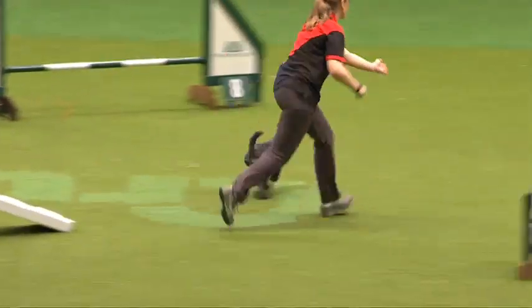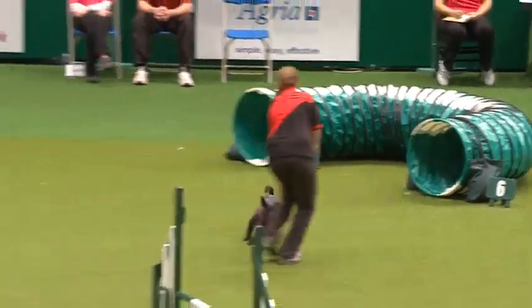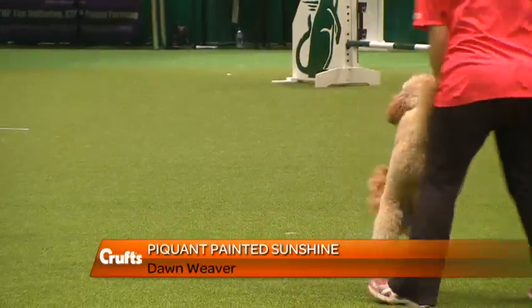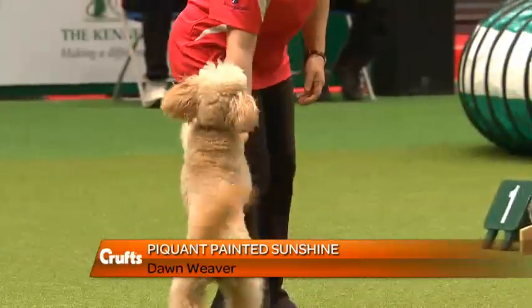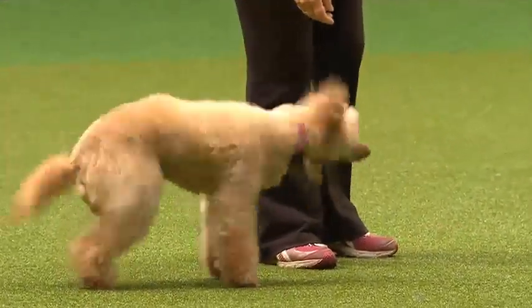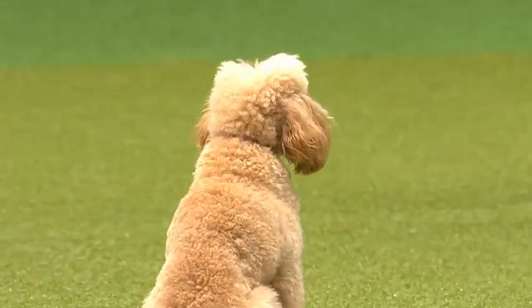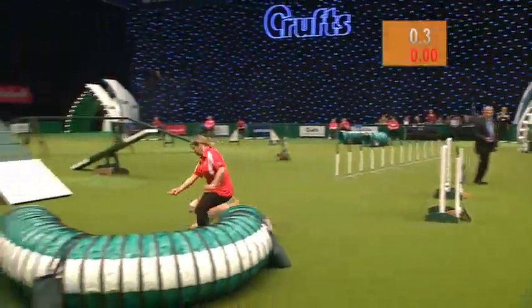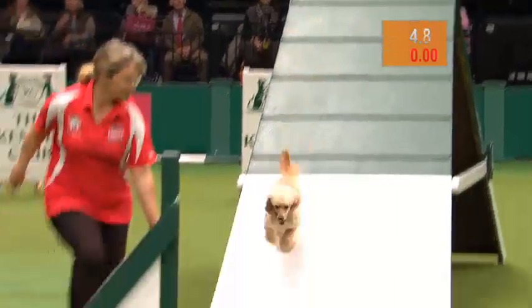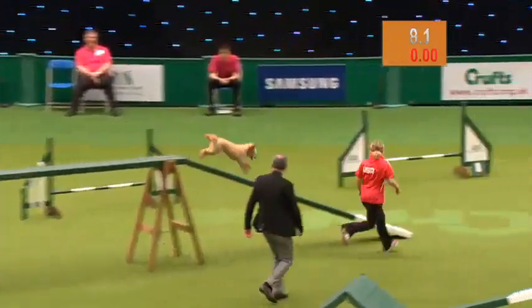Okay, next on the line we have Dawn Weaver, and this is Chelsea, a miniature poodle. And she's an agility champion, and she's also 11 years old. So she's done very well in her agility career. She's called Agility Champion Peacock Painted Sunshine. And Dawn says she's actually going to retire Chelsea this year. She's won every event at Crufts over the years. She has 16 CC tickets. And Dawn says she's very, very proud to be owned by Chelsea.